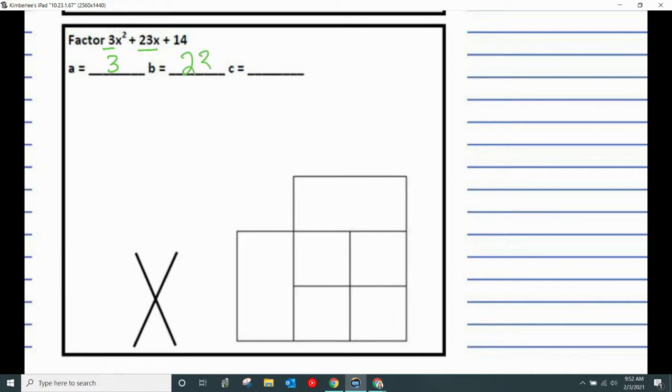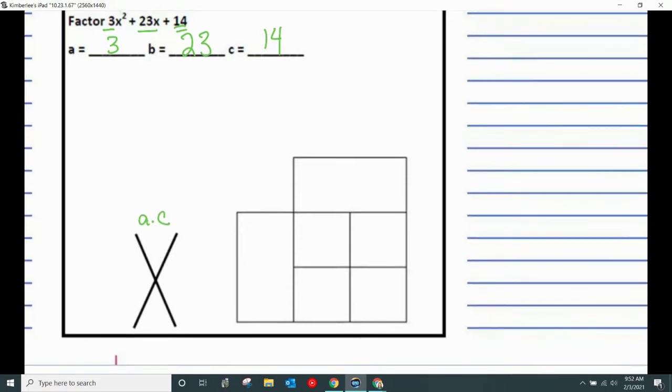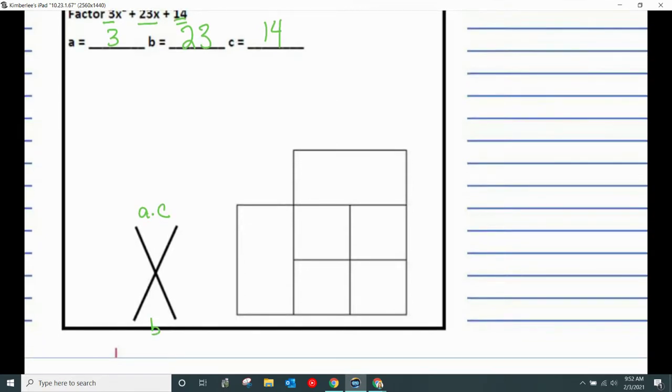And C is the 14, the little lonely number on the end. So then in your X, remember, A times C goes in the top, and B goes in the bottom. Well, for us, A times C would be 3 times 14. And 3 times 14 is 42. And B would be the 23.